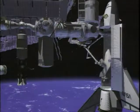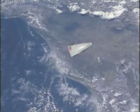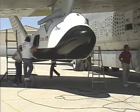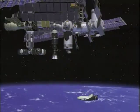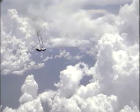The development of the space station has also created a need for a second kind of space vehicle, one that could bring astronauts back to Earth safely in the event of an emergency. A prototype for this space station lifeboat is being tested at Dryden as well. The goal of the X-38 project is to develop the technology for a full-scale emergency crew return vehicle. In an emergency, astronauts could jettison the computer-driven craft and glide safely back to Earth.